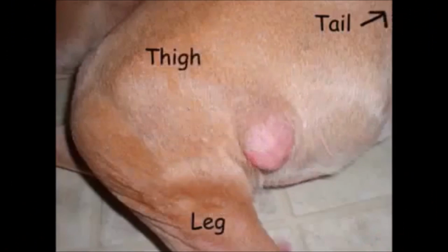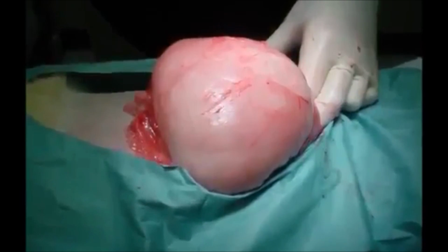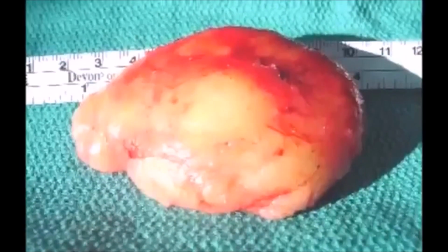Lipomas are very commonplace, and actually animals get them a lot, particularly dogs. Are you ready to see what a lipoma looks like on the inside? Well, too late. This is what they look like. A big, doughy ball of yuck. I apologize though, that's technical jargon. I don't need to bore you with that.